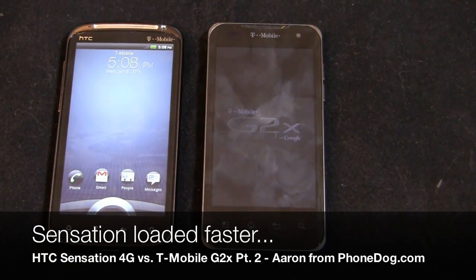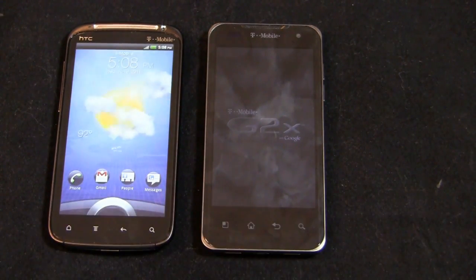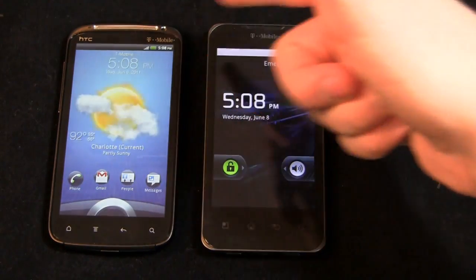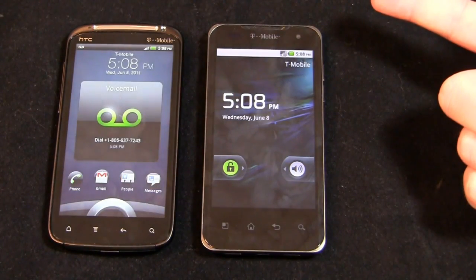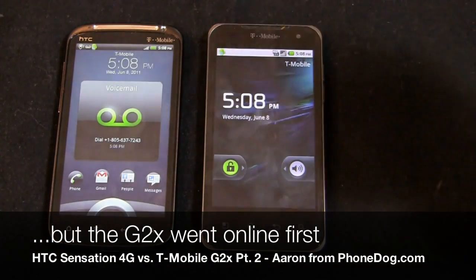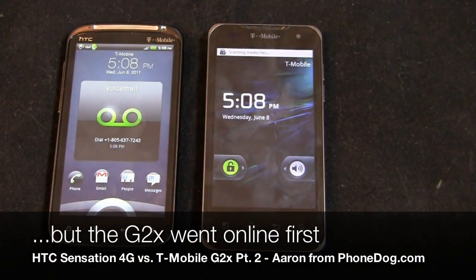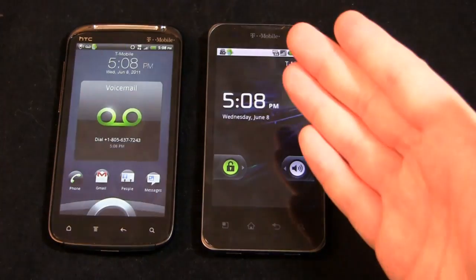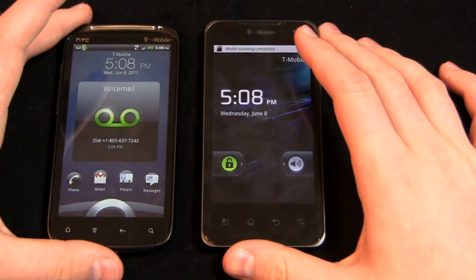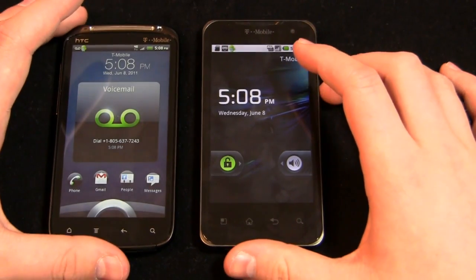Sensation loads up the fastest. G2X is still sitting there. Now this one loads up. Let's see which one picks up the data connection first. Both are loaded. Which one's going to get the data connection? Bam! G2X. So I have to declare that a tie because this one started up faster. That one picked up the 4G connection faster, the signal strength faster. It's a tough call, but that's a pretty close tie.